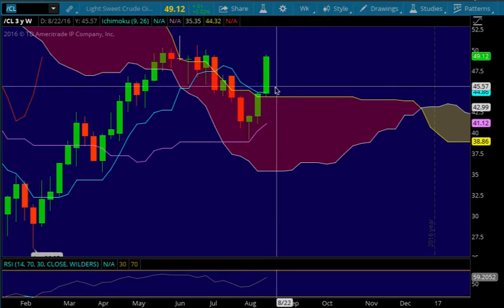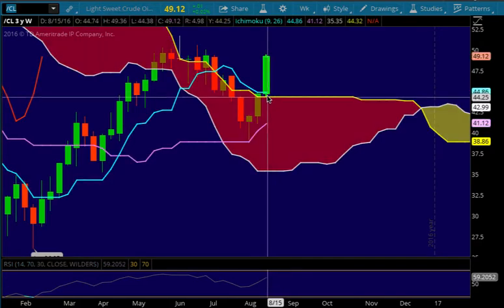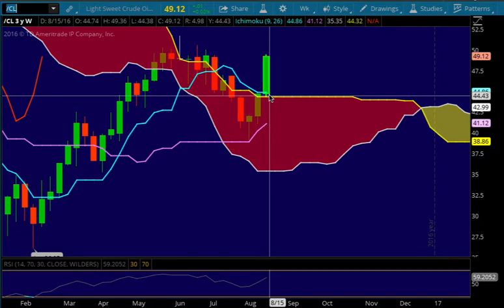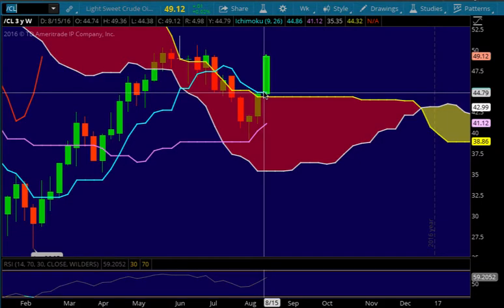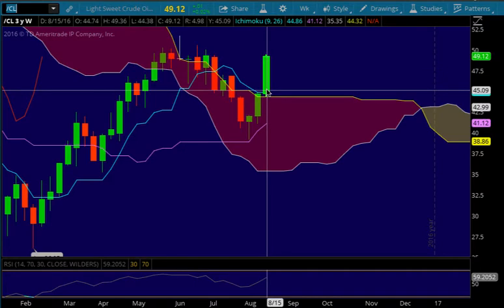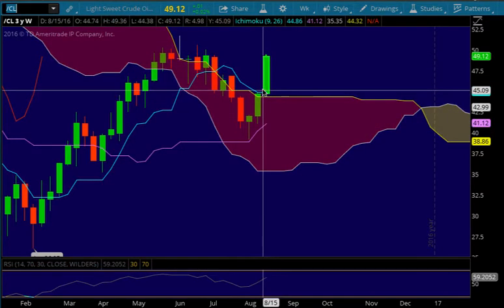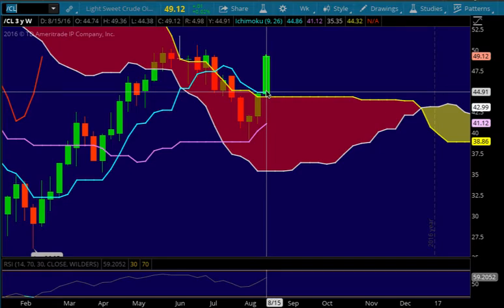If we do sell, we can expect to find support down here at the Tenkan-sen at 44.86, and then the cloud below that at 44.32. So if we do actually sell off, that would be almost a 5 point sell-off. But I would be interested in potentially buying a sell-off to the Tenkan-sen if we did indeed hold the Tenkan-sen.